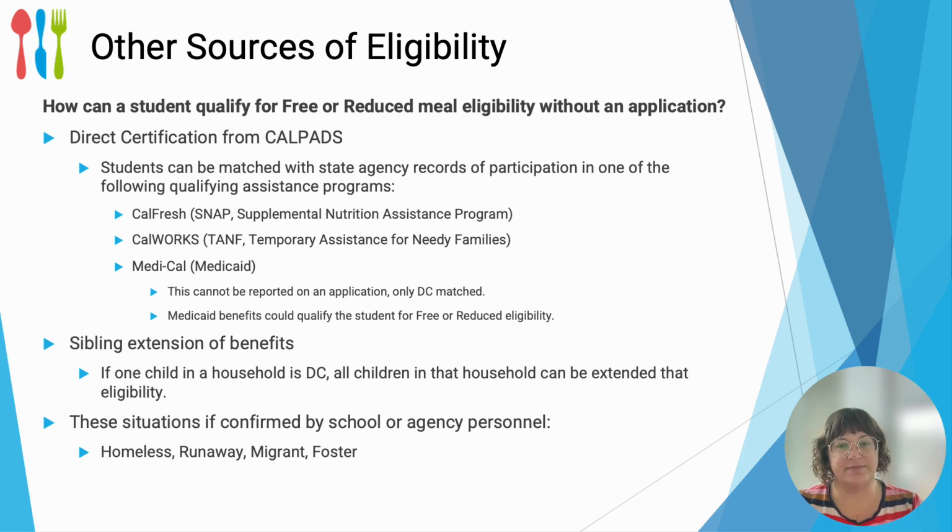Medicaid can't be reported on an application. It can only be directly certified matched. And Medicaid benefits could qualify students for free meal benefits, or it could qualify them at the reduced level. Whereas CalFresh and CalWorks always qualify you for free meal benefits.